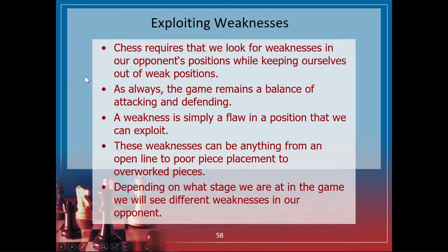Let's talk about exploiting weaknesses. Chess requires that you look for weaknesses in your opponent's position while keeping ourselves out of weak positions. As always, the game remains a balance of attacking and defending. A weakness is simply a flaw in a position that we can exploit. These weaknesses can be anything from an open line to poor piece placement to overworked pieces. Depending on what stage the game is at, we will see different weaknesses in our opponent.